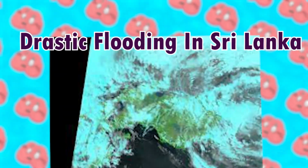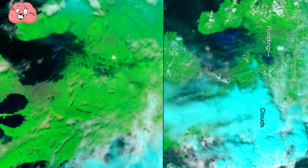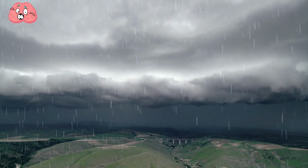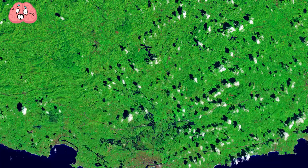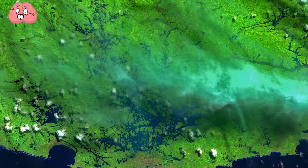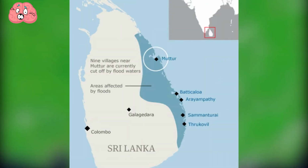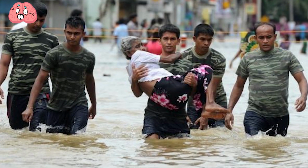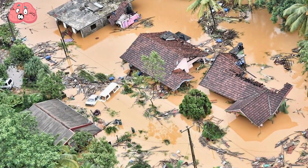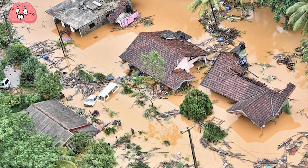Number 6. Drastic flooding in Sri Lanka. These two images provided by NASA of the May 2017 Sri Lankan monsoon were taken 4 months apart, but the rain that caused the flooding happened in just 48 hours. As you can see, heavy rain created astronomical flooding throughout the southern part of Sri Lanka. Over 600,000 people were impacted by the floods, and hundreds are thought to have died.